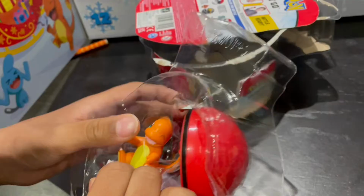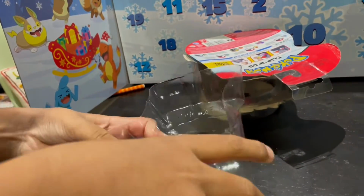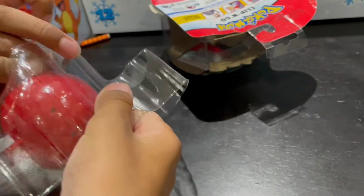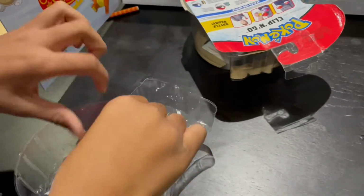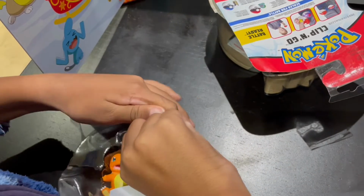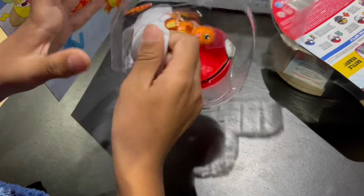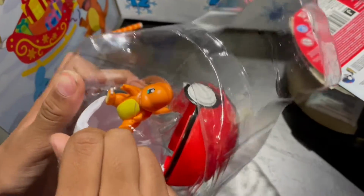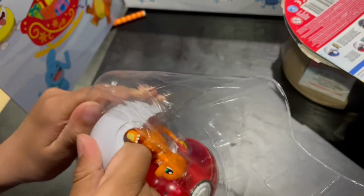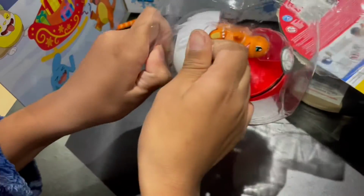Ooh. Okay. Pokeball, I choose you. This Pokeball's hard to get out. When I got Pikachu, the Pokeball wasn't that hard. Come on out! Come on out! Charmander! Oh, jeez. Oh, no, this is hard.